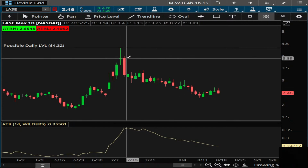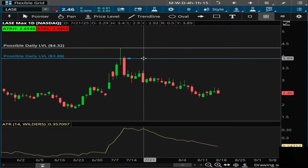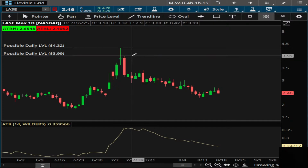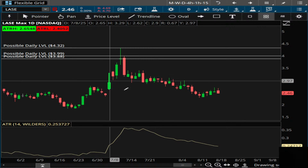Then we have the body of this candle down here right at the $4. That's only a 32-cent drop. So go ahead and duplicate, drag this down to about this indecision level. I think I'm going to mark the whole dollar. It's about the whole dollar, but it does have this indecision down here, right around 3.90. Okay, so we'll see how that goes.